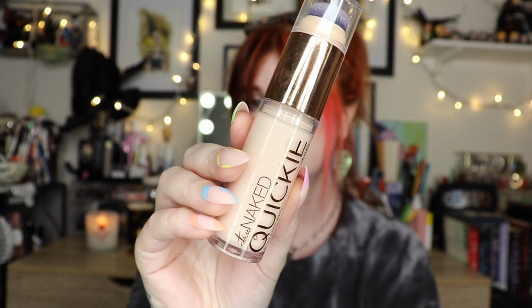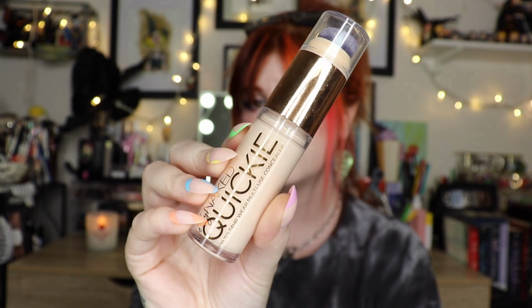I am a huge fan of Urban Decay, and when they came out with this Naked Quickie Concealer, I cringed at the name a little bit, not gonna lie, but I was intrigued by it. It is a pretty big concealer, has a very big doe foot, and it just works wonderfully. I love it. I don't really use this brush on top. I prefer using it with a sponge, but it's what I have on my face right now, just all over my face, and I love it.